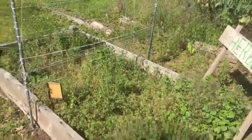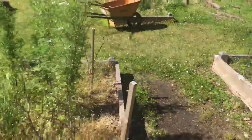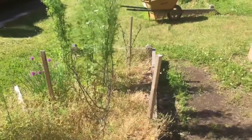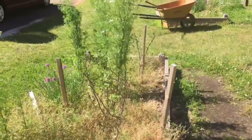So we're going to be transforming these gardens. Right now, my job is to weed them. And then Miss Miller and I are going to plant, and we'll tell you all about it.